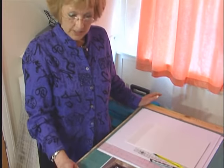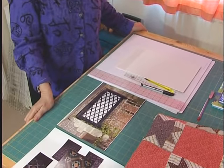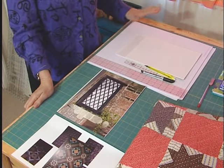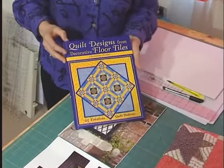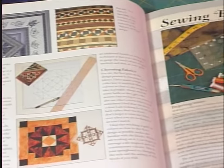I'm standing at my cutting table, which is a nice height. It's actually two chests of drawers put together. And I have my rotary cutting board on top, but I also can do my drafting here. I've written a couple of books and drafting is included in both of them. This is a book called Quilt Designs from Decorative Floor Tiles, and there's a nice section on drafting in it.